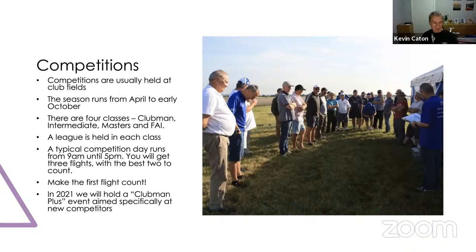We are holding a special event when we get flying again later in the year, called Clubman Plus, and that will be aimed specifically at new competitors, and we'll probably put an element of training into that day as well as a competition.